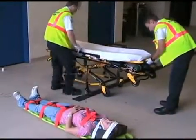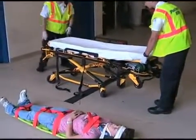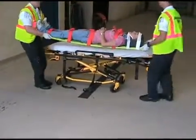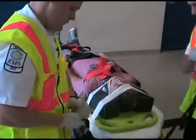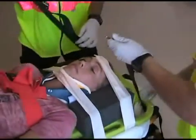Remember that if you lower the stretcher to the lowest position, the farther you will have to lift the stretcher. Communicate both with your partner and with your patient to let them know what is about to happen. Tell your patient that you're about to lift them off of the ground and onto your stretcher. Once your patient has been properly placed on the stretcher, you will need to use all of the stretcher restraints, including the shoulder straps, waist straps, and leg straps.